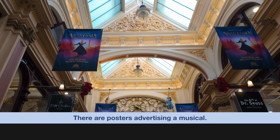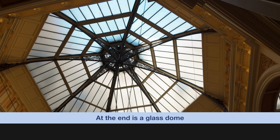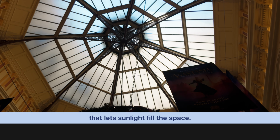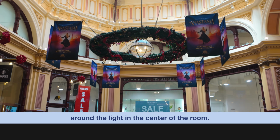There are posters advertising a musical. The posters are lining the sides of the walkway. At the end is a glass dome that lets sunlight fill the space. They still have a Christmas decoration up here around the light in the center of the room.